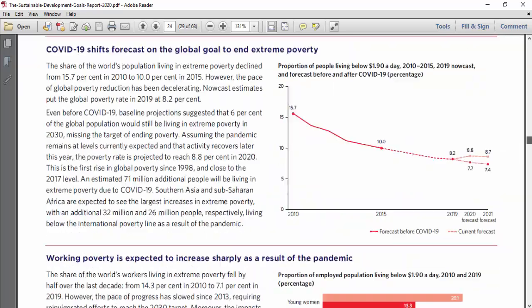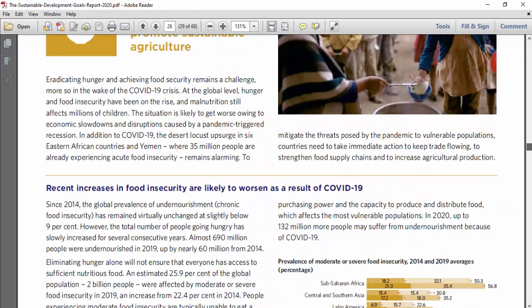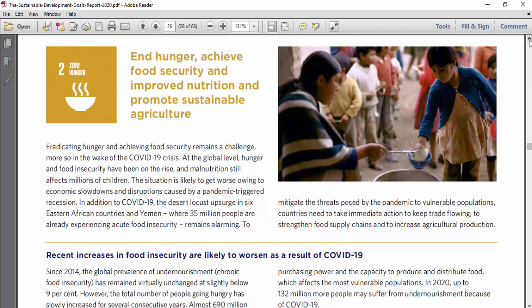One thing I like about this report is that they are not sugarcoating things, they're telling the truth. End hunger, I think this is very, very far-fetched. Especially since even when you end hunger, there are people who will still be undernourished, not getting sufficient nourishment from the food. When you say end hunger, I mean people should be having enough food. But according to the United Nations, even when they end hunger, there will still be people without sufficient nutritional content in their food. What do you think of this, guys?